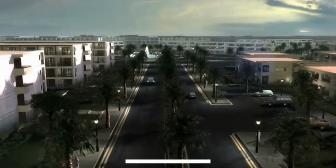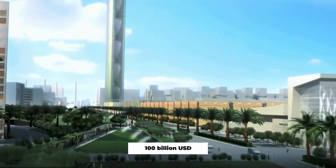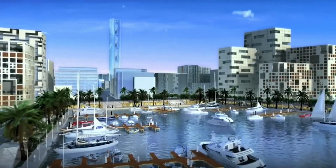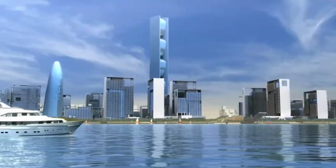economy. The city is 173 square kilometers in size and can be fully completed by 2030 with a budget of $100 billion. Although the KAEC project is ambitious, its progress has been slower than expected. Although significant infrastructural improvements have been made and some parts are already operational, the completion of the entire city may still take years.